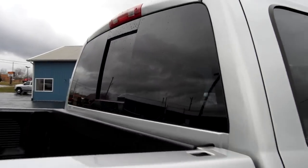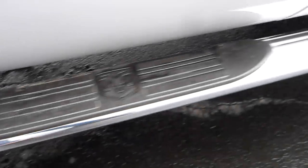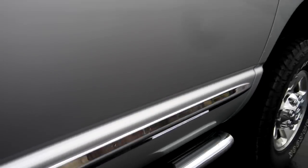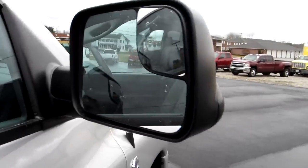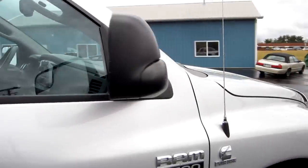Truck has a sliding rear window. Nice factory chrome running boards, as well as a factory chrome trim going down the doors. Heated tow mirrors, flip them up whenever you're pulling your trailer, flip them down whenever you're just driving around town.